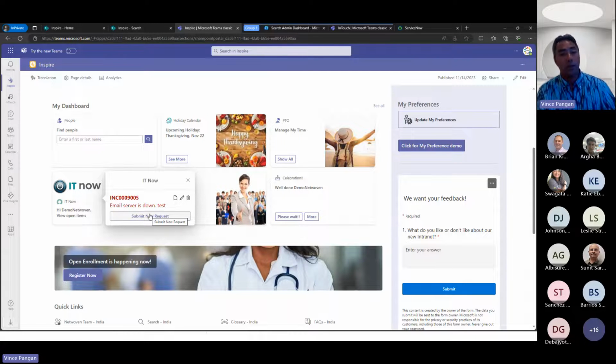You could actually submit a new request. You could do most of the functions that you need to do without ever having to leave Teams or your SharePoint site or your intranet. Again, overcoming those obstacles, so many places to go. You can do this with as many of the different systems as you want, as long as they have APIs, and just about every cloud system these days does.